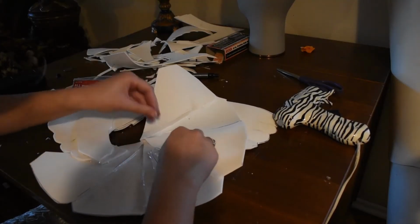So the reason why I liked making my mom's costume so much is something a little different. I had to fabricate her hat out of different materials than anything else that I was using.